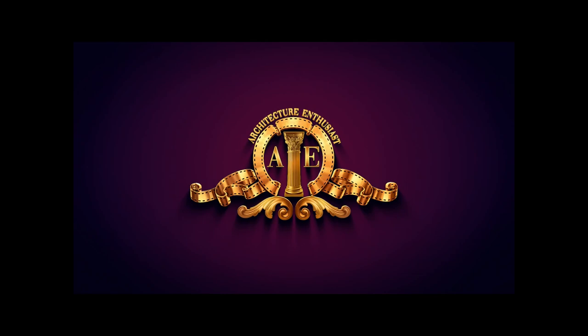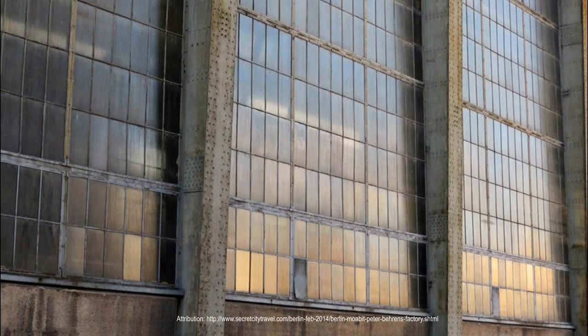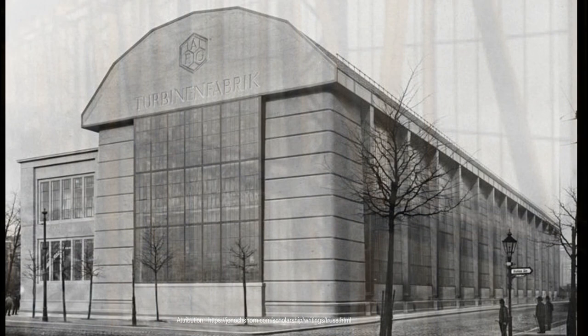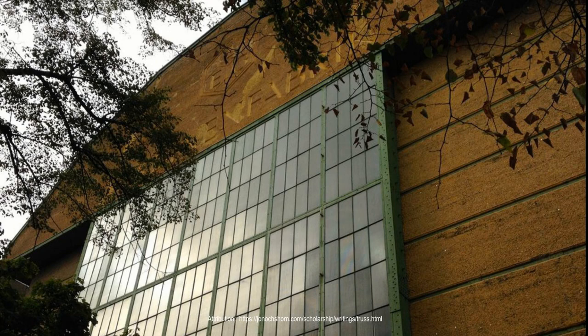Welcome to the AEG Turbine Factory in Berlin, designed by the architect Peter Behrens in collaboration with the building engineer Karl Bernhard, which represents a milestone in the development of modern industrial architecture. Built in just a few months in 1909 in glass, iron, and concrete as an enormous modern industrial production space, it was the largest iron construction in Berlin at the time, with an enclosed volume of around 150,000 cubic meters, uninterrupted by internal supports. Today, more than 100 years later, it still fulfills its original function, the assembly of large industrial turbines.